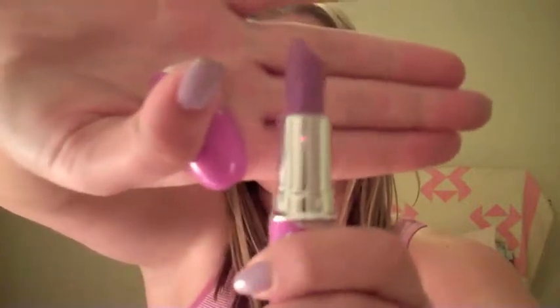It's not like bubblegum pink, it's multi-dimensional. So another, I'm just going to talk about just like a brand, Lime Crime. I love Lime Crime because they have such out there colors. Like this color is called Airborne Unicorn, and it's a purple color. And I mean, first of all, they smell delicious.